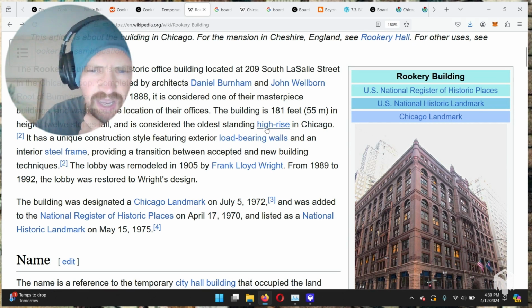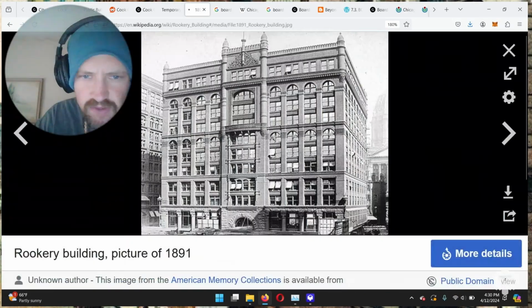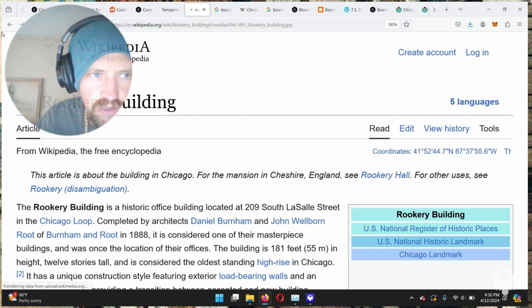Oldest standing high-rise in Chicago, and a unique construction style featuring exterior load-bearing walls and interior steel frame providing transition between accepted and new building techniques. So, very impressive. Very, very impressive. This still stands today. I would love to go visit it.